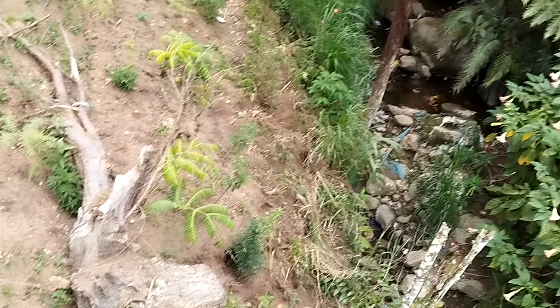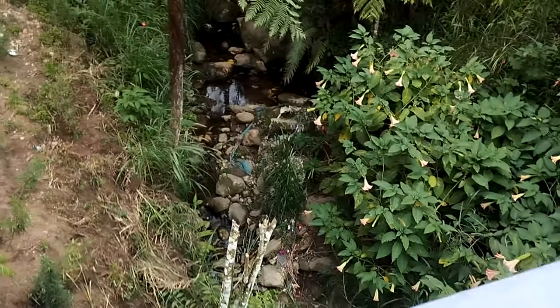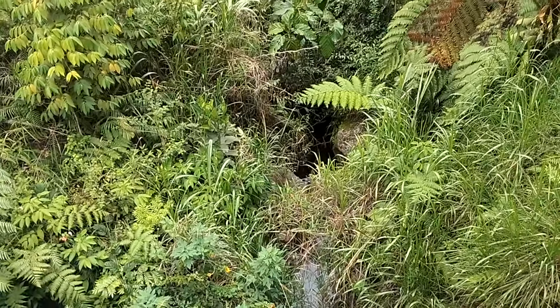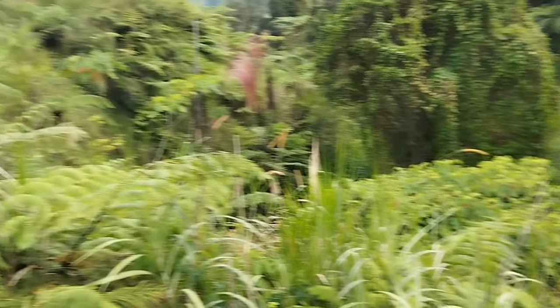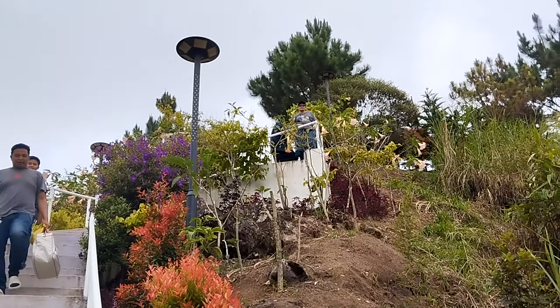Go ahead. A river inside the forest. You can listen, but you can't see.